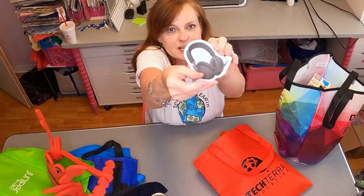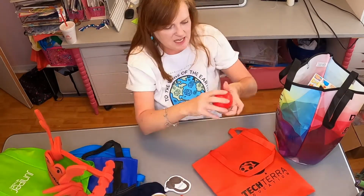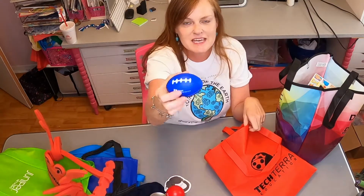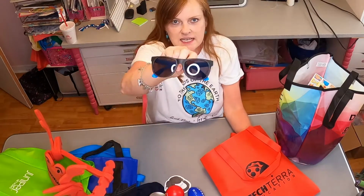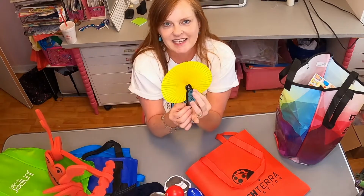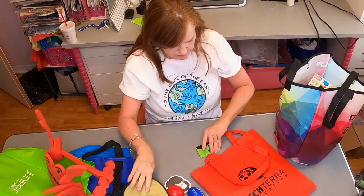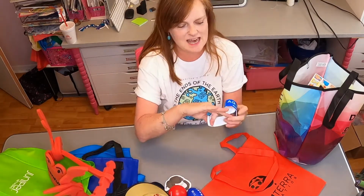Vendors like to give out pads of paper, more lanyards, stress balls. Stress balls are a thing that you can get from a lot of vendors at conferences and stuff, and stress balls can come in different shapes. So this one's a football. Here is another pair of sunglasses from a vendor. Look at this one. This is a van. And here is a hat that was given away for free. And here is a slap bracelet.